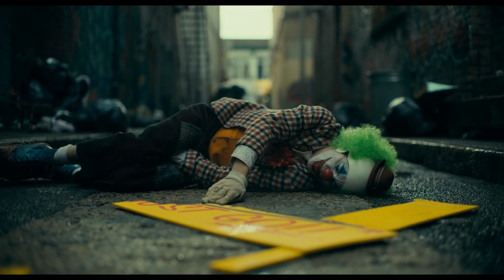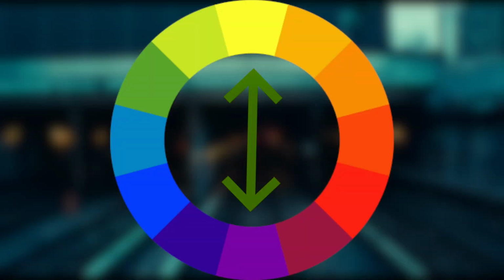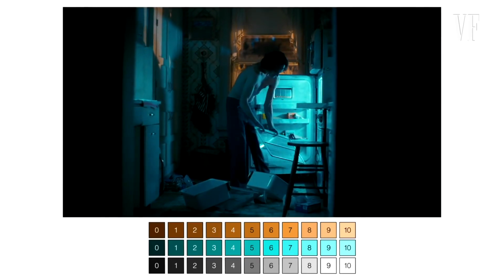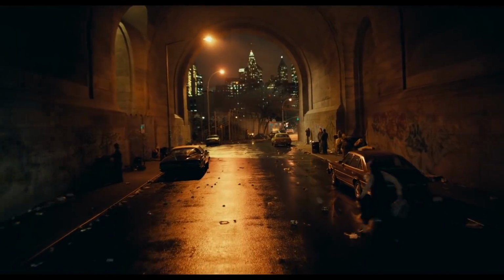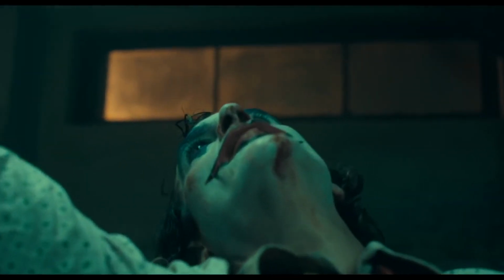Those two opposite powers are represented through complementary colors, which are basically opposite sides of a color wheel: yellow and purple, blue and orange, red and green. Usually complementary colors are used in films to establish depth in a scene, but what makes them great in Joker is that those opposite sides of a spectrum are perfectly used to show how two sides of a character's world interact with each other.